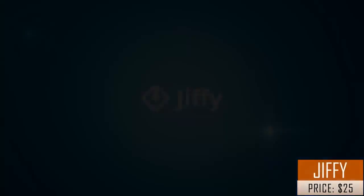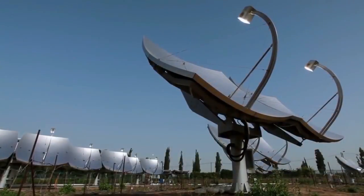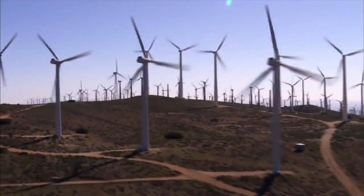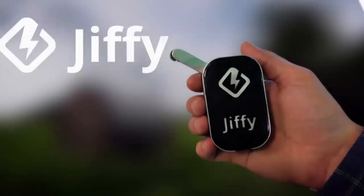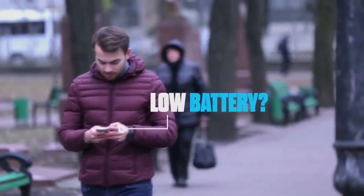Electricity generated by hydropower, hydroelectricity. The conversion of sunlight into electricity, solar power. The extraction of electrical power from airflow, wind power. All these methods are eco-friendly. Now meet Jiffy, a small, stylish, wearable device that fits in your pocket. This is the device that will save all your other devices when they run out of juice and there's no power outlets in sight.